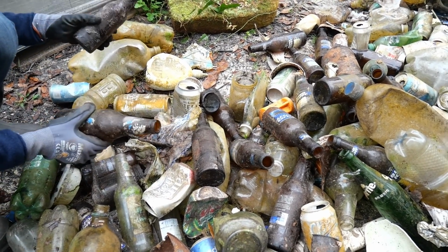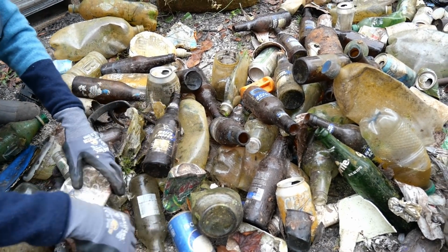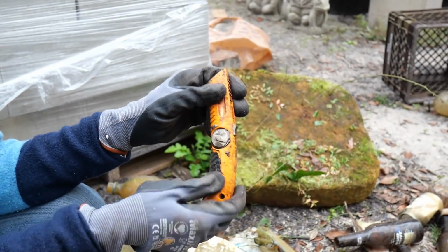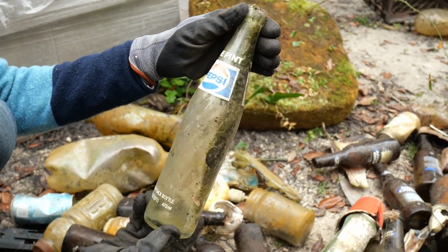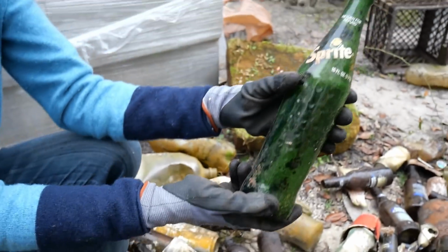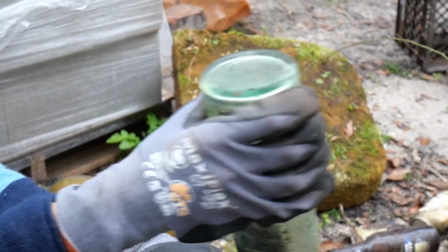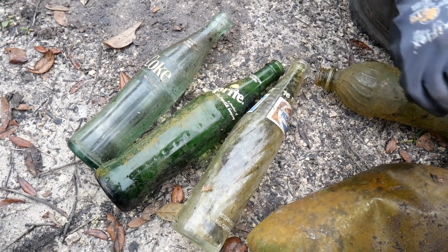Tons of brown glass bottles, beer bottles. There was a box cutter. And some of these glass bottles are actually really old, like this one. That'd be fun to clean up. It's a little faded, but there's Pepsi, Sprite, Coca-Cola. I don't know how old they are, because I don't know if they did some kind of reproduction thing, but they look pretty old. Glass, thick.